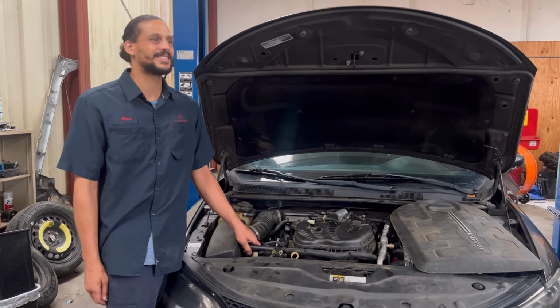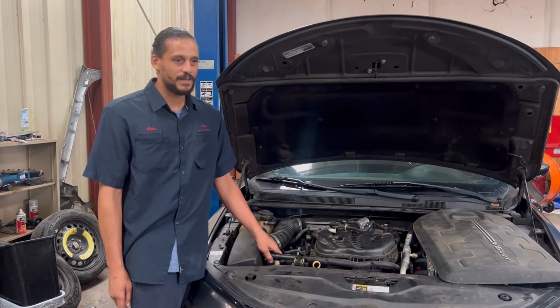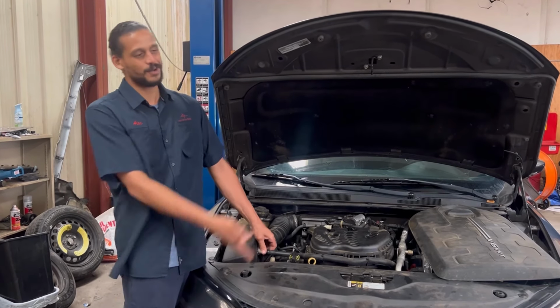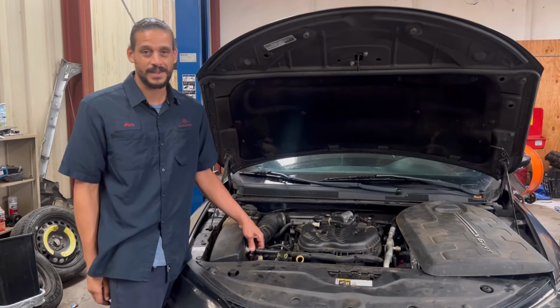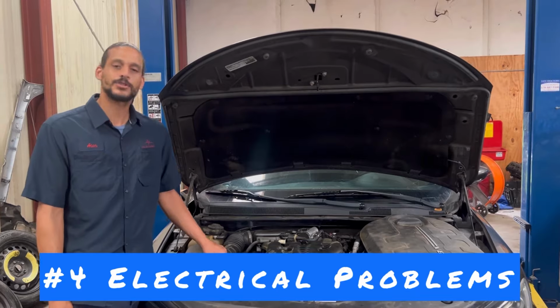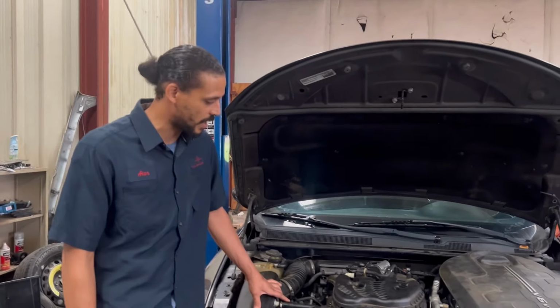Oh my gosh, this is a doozy. And this has been following Chrysler before they turned into Fiat. Yes, Chrysler sold it to Fiat and it just went downhill even more. Now they're like Stellantis or something. I still don't see a bright future for it, but that's just my opinion. Electrical problems. Man, these things have so many electrical problems.